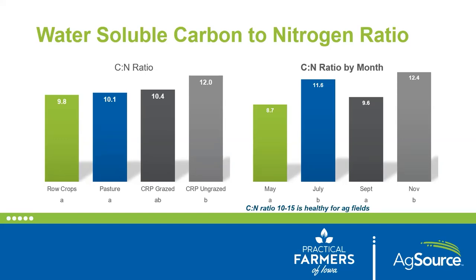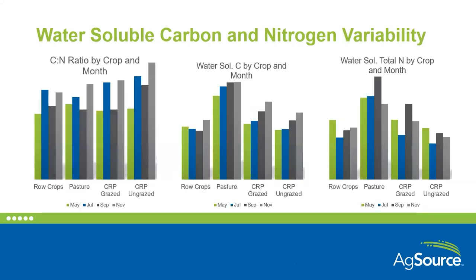But C:N ratio is not always a really good predictor of what's going on in that field in terms of soil health, because if you look on the right, you can see the variability by the time we sampled. The first, May and September, are statistically different than July and November. And the ratios vary because of the variability of the carbon and of the nitrogen that happens in that soil.